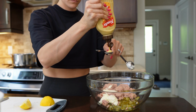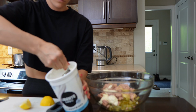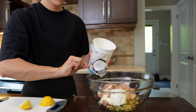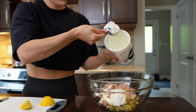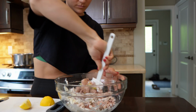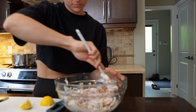And instead of using all mayonnaise in this recipe, I'm actually substituting a lot of it with plain Greek yogurt. Greek yogurt is one of the best sources of protein, so I like to add it in wherever I can. And honestly, you don't even taste it at all in this recipe. The mayonnaise and the lemons and the pickles, everything combined together tastes amazing, trust me.